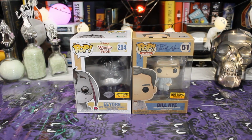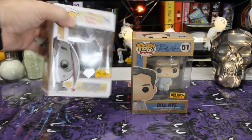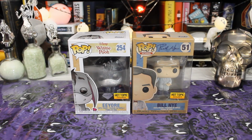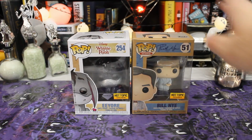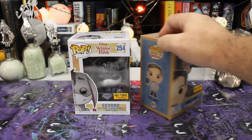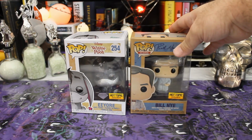I didn't realize it was a brand new one. They had a whole shelf of these at Hot Topic. So yeah, I saved a good 20-something bucks, got one without a messed up sticker. And because they were doing the buy one, get one 30% off that they're constantly doing, I picked up Bill Nye the Science Guy, which comes in the more biodegradable, flimsier packaging than what usually comes for Pops.